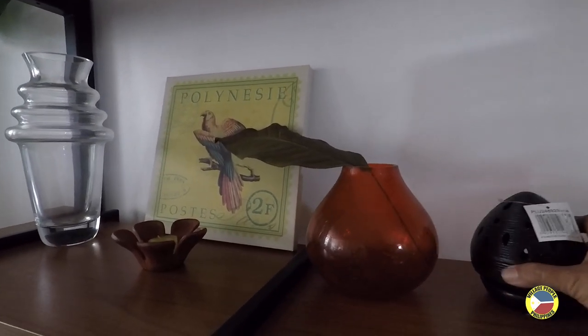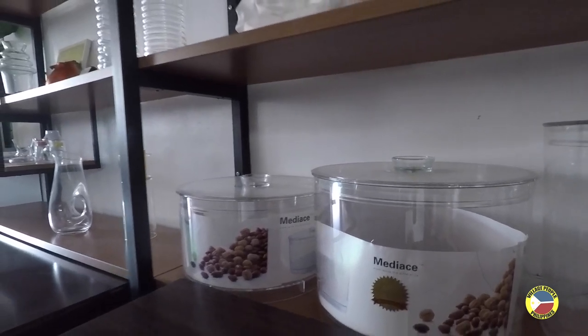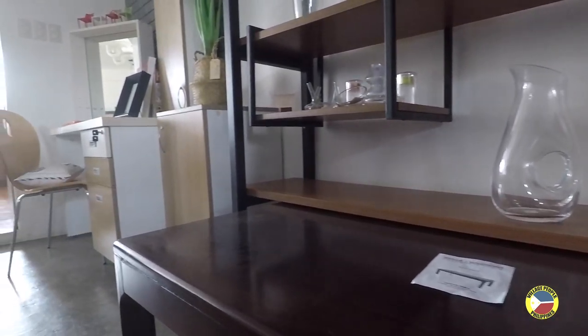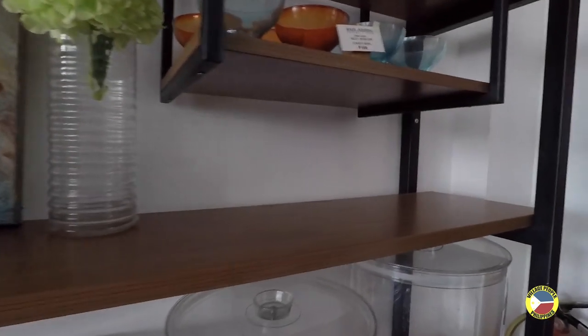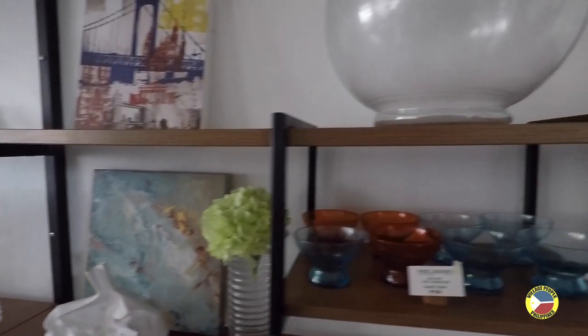You can also buy your trinkets or different ornaments, like this candy ball, 100 pesos each, and this plastic things. This TV cabinet here is only 3,550. And this coffee table here, this is made of wood, 3,800. And they sell this type of things, other stuff that you can decorate your homes with different artifacts or home decors.